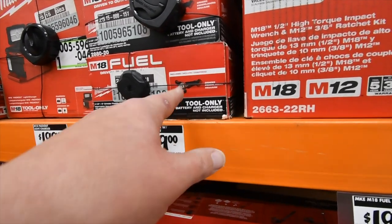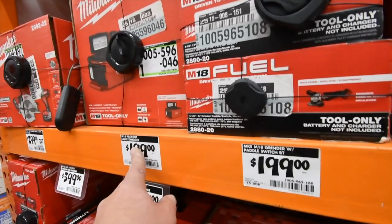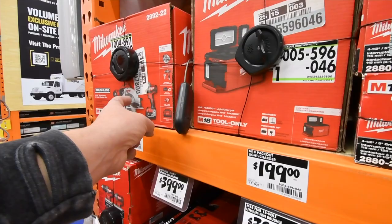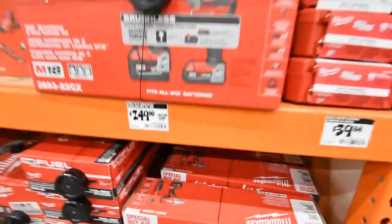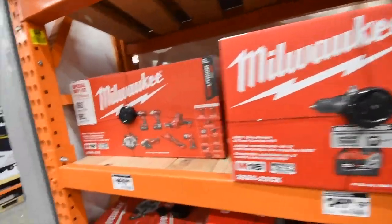$199 for their brushless Fuel angle grinder, paddle switch. $200 for the Packout light. And $299 for their circular saw and hammer drill. Is that worth it? No. Don't get it. Waste the money, you guys. There are already better deals out there that it's just a waste of money.